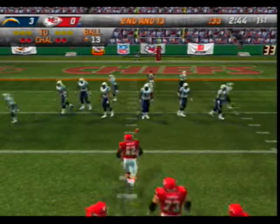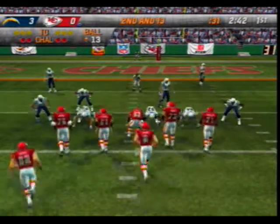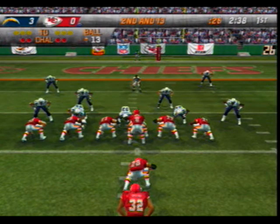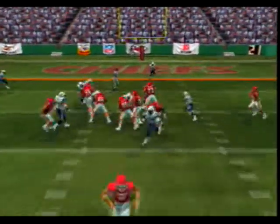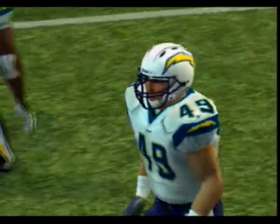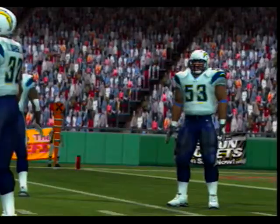And this is the ninth play of this drive. They're inside the 15. Hand it off. Sanders is there on the stop. On the run. And the 8. Thomas rumbles forward for a gain of 4.